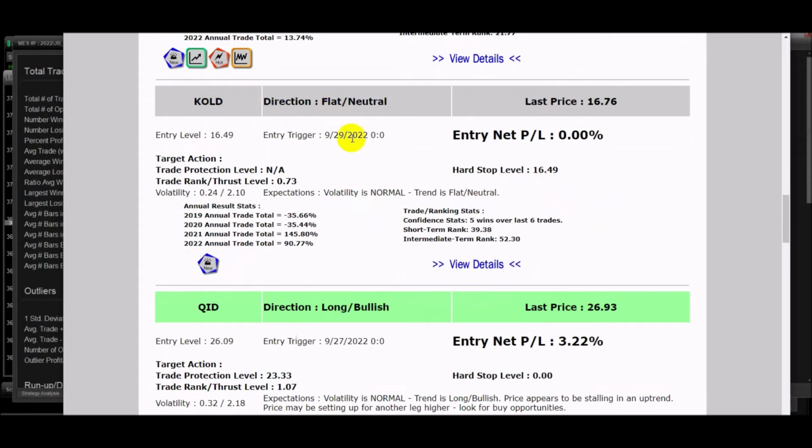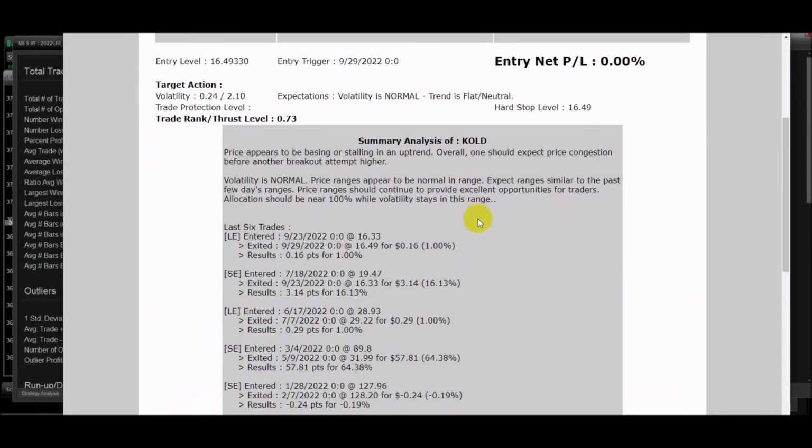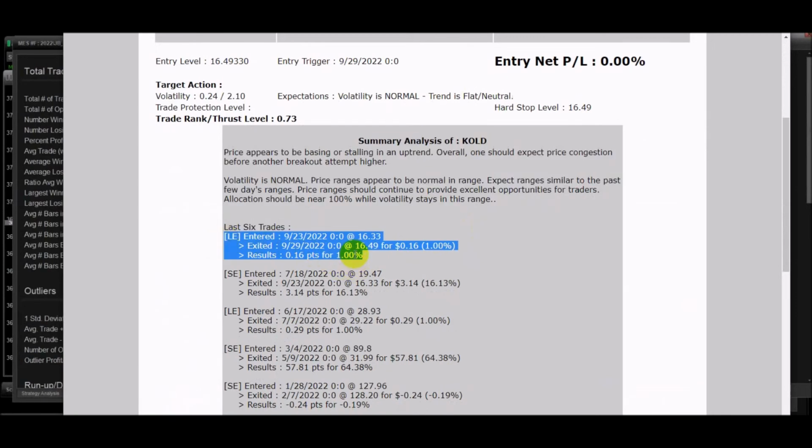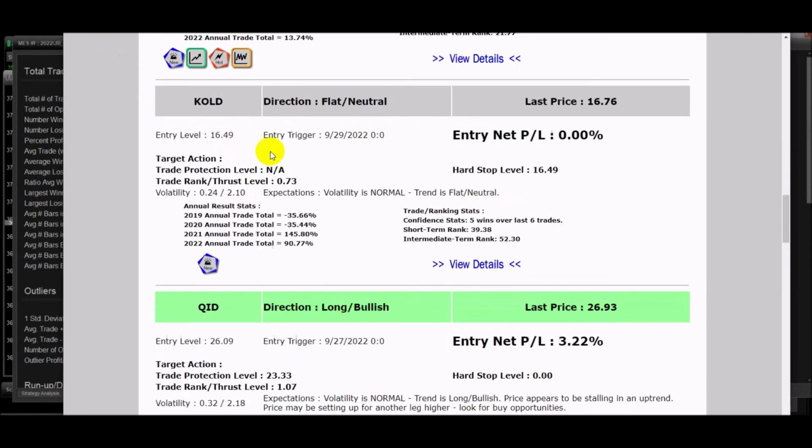Cold got out of a trade today. Let's go take a look at that trade, see how it turned out. It was okay, 1%. What happened here is we got out for a nice little profit at 1%. We protected our, actually that was our exit. So it grabbed a little bit, not much, but still 1%. Cold is very volatile sometimes.